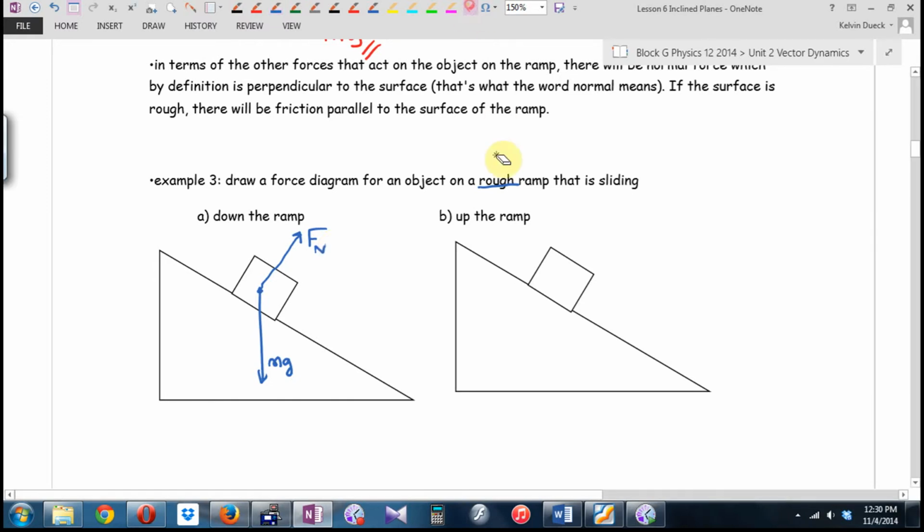Is there friction? Yeah, it said rough surface. Which way is this block sliding, in part A? So which way will friction act? You're right. Up the ramp. The free body diagram would have those 3 forces. Now, if you wanted to solve it, you would break this one up into components, into a perpendicular and a parallel. I'm not going to write that on this diagram. We're going to be doing it a bunch upcoming.